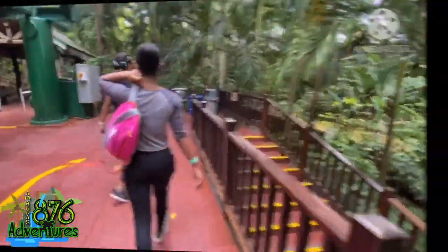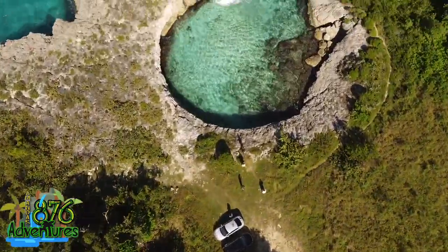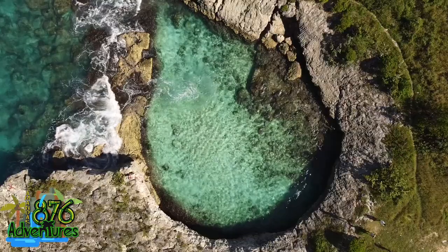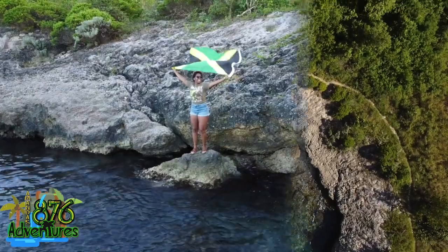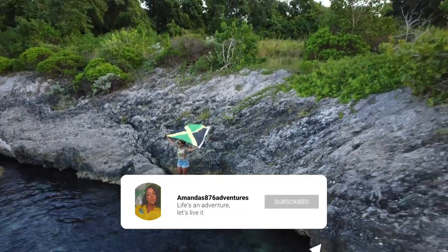Now, next on the list is this hidden gem right in Discovery Bay, St. Ann, which I call Discovery Cove, because it's basically the shape of a cove. Some people call it Teardrop Cove as well, because from the drone shot, it's the shape of a teardrop. This is not a commercialized place. That's me right there with the flag. I'm always repping.